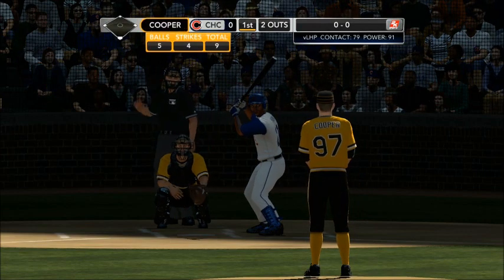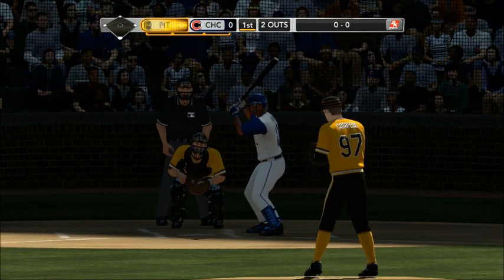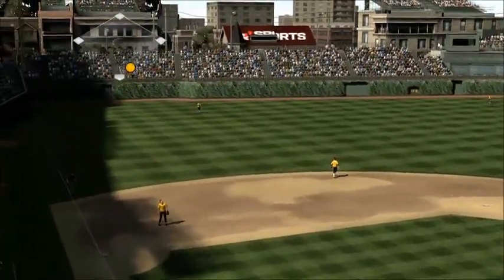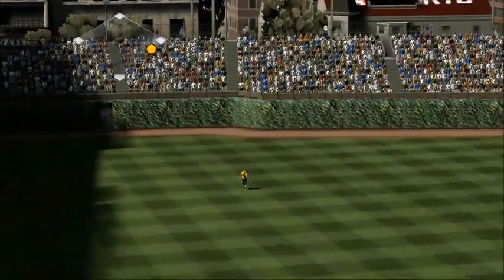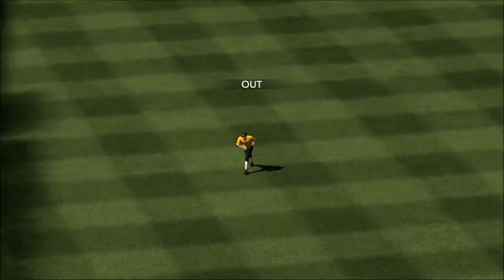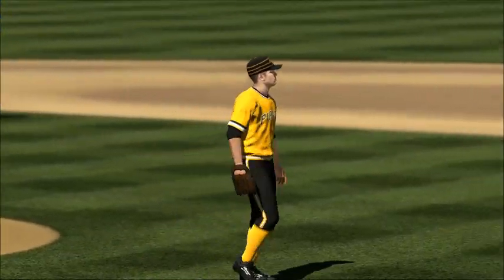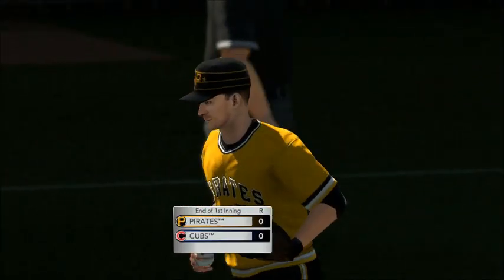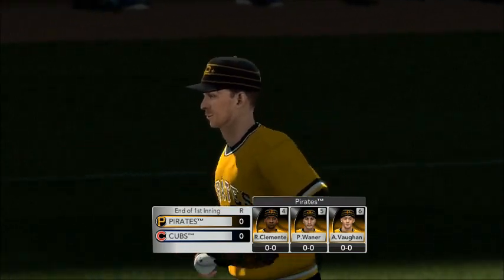Base is empty and two down. He deals. This is in the air, straight away left. And that's going to do it in this half inning. No runs, no hits. Nobody crossed the plate in this half inning, and nobody left on base. Both teams still looking for their first run in Chicago.